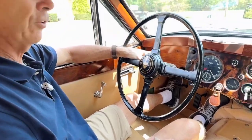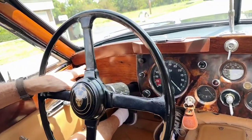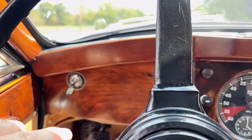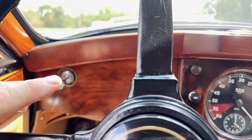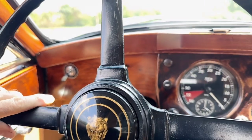And more importantly, it's an overdrive car. And even better than that, the overdrive actually works. So I'll show you, we have an electric overdrive and it works, which I was thrilled to see.